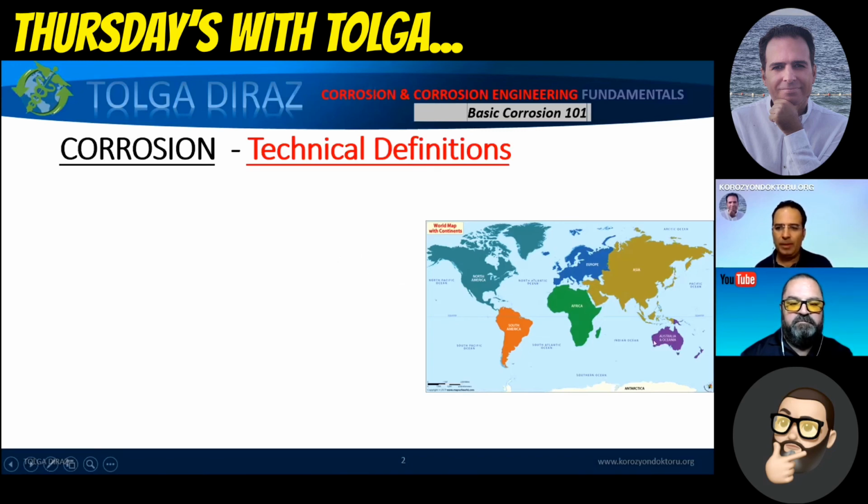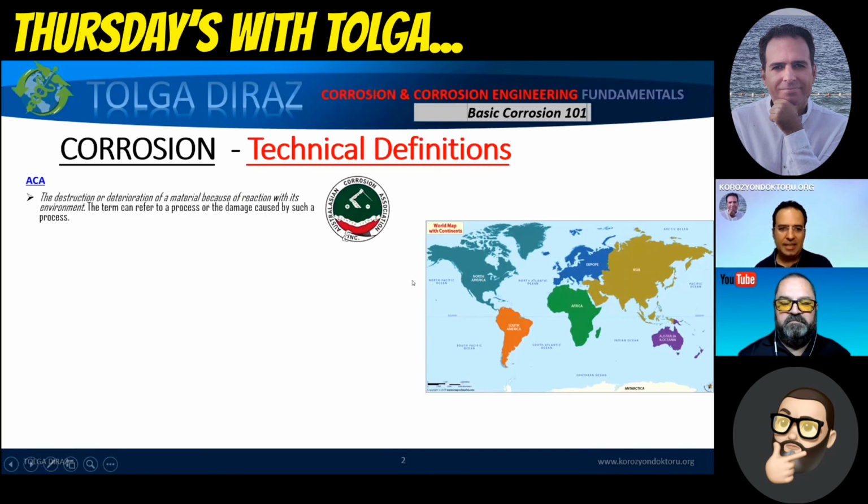Firstly, we'll talk about the Australasian Corrosion Association from Australia. They say that corrosion is the destruction or deterioration of a material because of reaction with its environment, and the term can refer to a process or the damage caused by such a process.